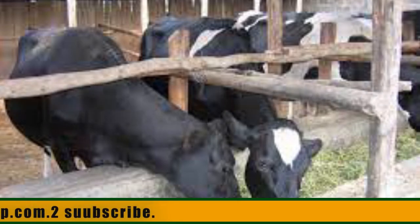Additionally, cattle need to ingest salt daily since they can't store it in their bodies. This is good for their health. Fill the feeder with a fortified mineral salt mixture and place it where the cattle sleep.